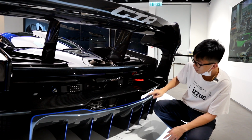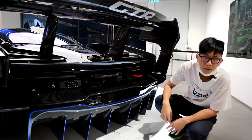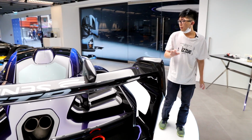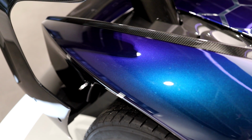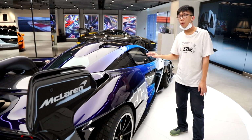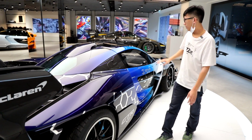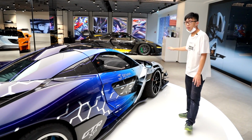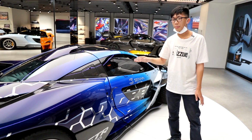You can see this car has a stripe to show how big the rear diffuser is. I think this car is really special because it does not have just one color. This Senna has at least 3 to 4 colors. On the back of this car it is purple, the middle part is blue, and the front part is white. So you can see there are 3 colors in one car. That is a really amazing car.